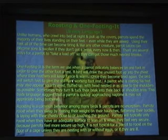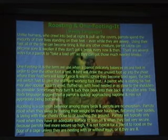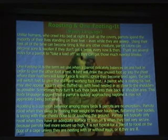Roosting and one-footing it. Sleepy language. Unlike humans who crawl into bed at night and pull up the covers, parrots spend the majority of their lives standing on their feet, even while they are asleep. Using their feet all of the time can become tiring, and like any other creature, parrot talons can become sore and swollen if they don't get a break every now and then. There are several ways for parrots to take a load off, so they can get those much-needed breaks.